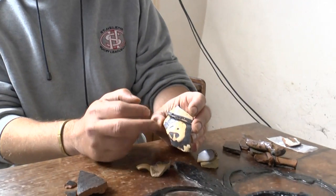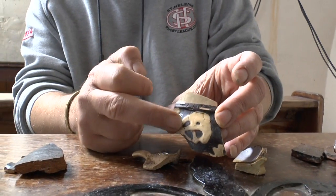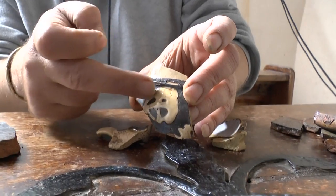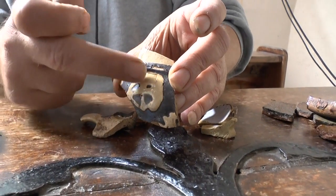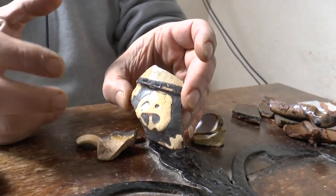This is probably a piece of a chamber pot, and it's really quite ornate. You've got the body clay, which shows yellow under the glaze, and then this brown is actually slip, which is painted onto the body, and then they've applied this sort of roundel with a cross on it over the top of that. So you do get quite ornate decoration on this stuff.